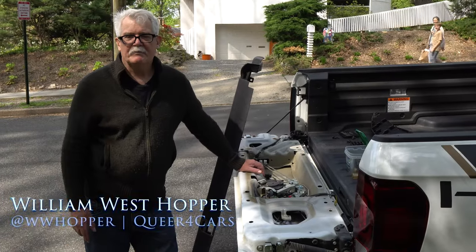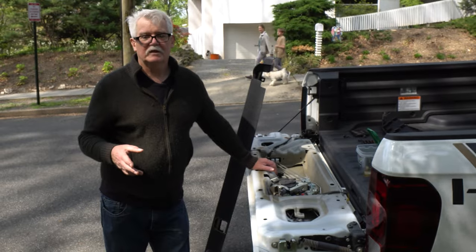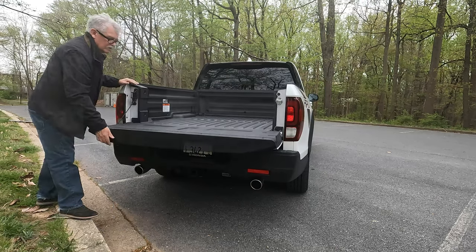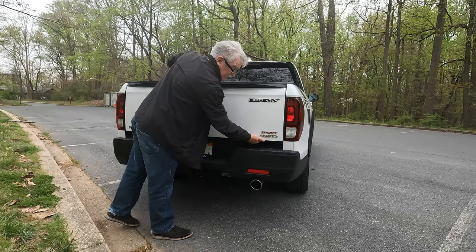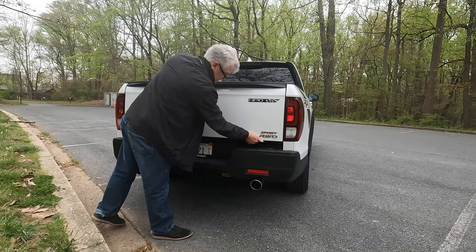Hey, I'm William West Hopper, and we have this 2021 Honda Ridgeline. One of the aspects of the Ridgeline is that it has a two-way tailgate. It drops down and it also opens up like a car door. Well, I went to use that car door aspect of it. It didn't work. It just kept clicking and clicking.